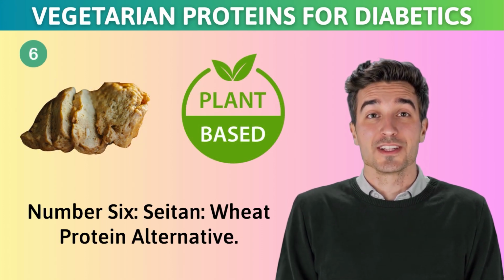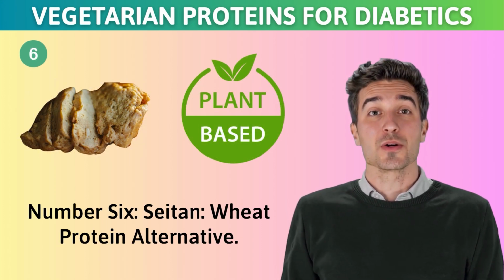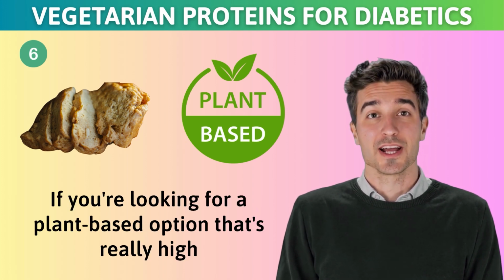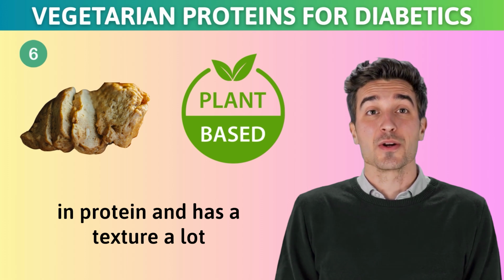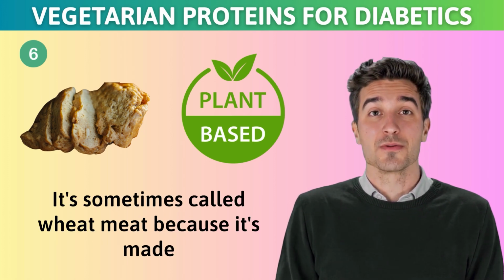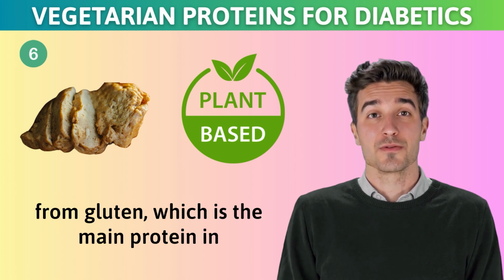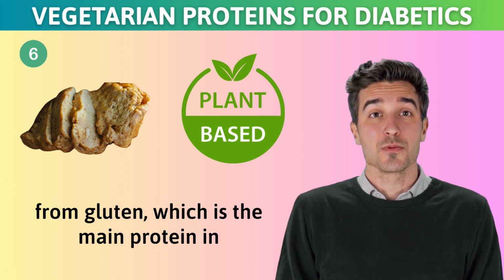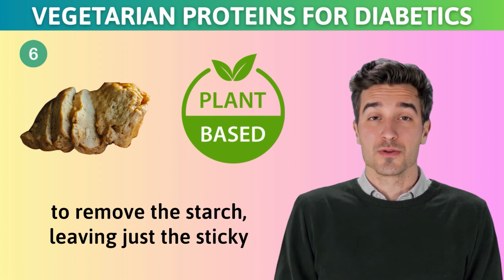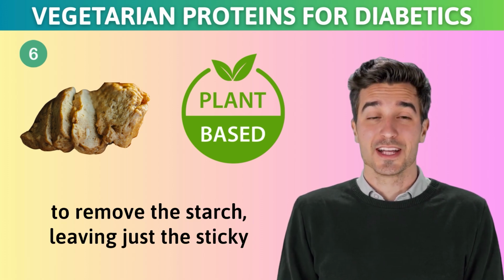Number 6, Seitan, wheat protein alternative. If you're looking for a plant-based option that's really high in protein and has a texture a lot like meat, you might want to check out Seitan. It's sometimes called wheat meat because it's made from gluten, which is the main protein in wheat. Basically, they wash wheat flour dough with water to remove the starch, leaving just the sticky gluten.